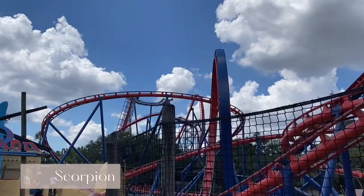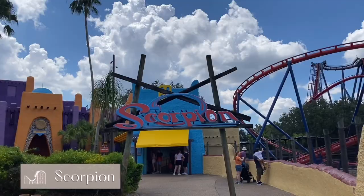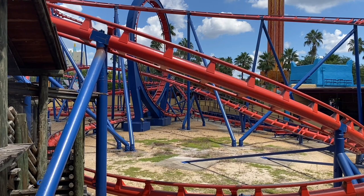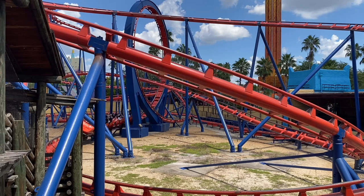Next ride was the Scorpion. It opened on May 16, 1980. Scorpion is a humpback steel roller coaster and is the oldest operating coaster at Busch Gardens. It pulls you through a 360-degree loop at 50 miles per hour.